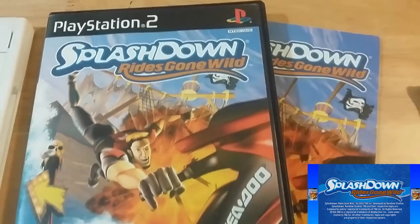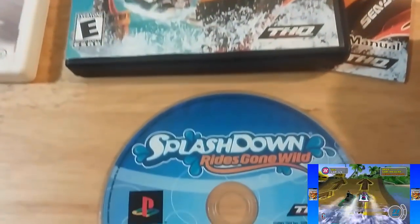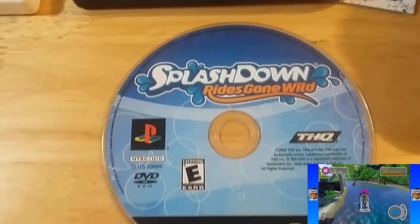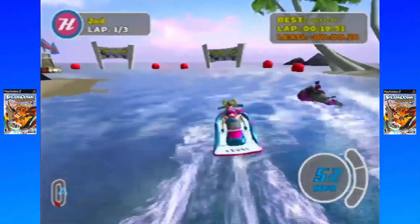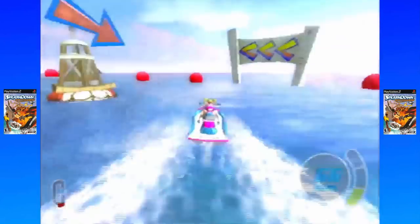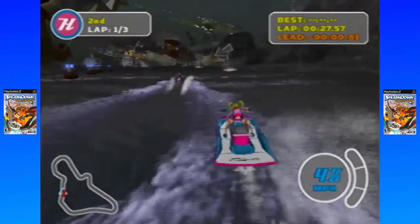Splashdown Rides Gone Wild just looks ridiculous, and it's a game I don't think I see very often, but I know that it's pretty common, so for $2 I'm gonna pick it up, but it does need to be resurfaced. Splashdown Rides Gone Wild was released in 2003 exclusively for the PlayStation 2 and is full of different racers, game modes, and tricks. My favorite feature in the game is the constantly changing weather and track layout.